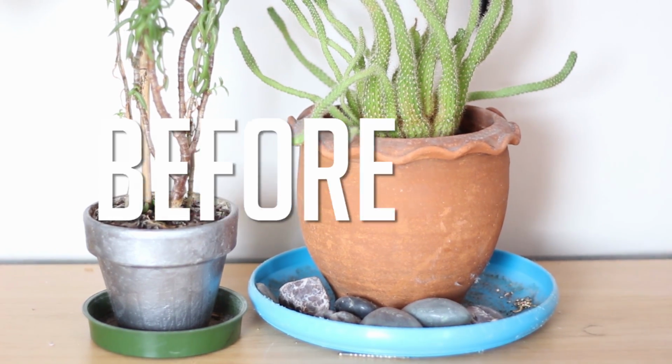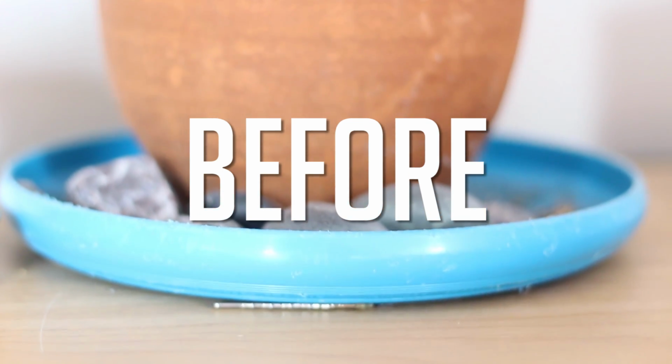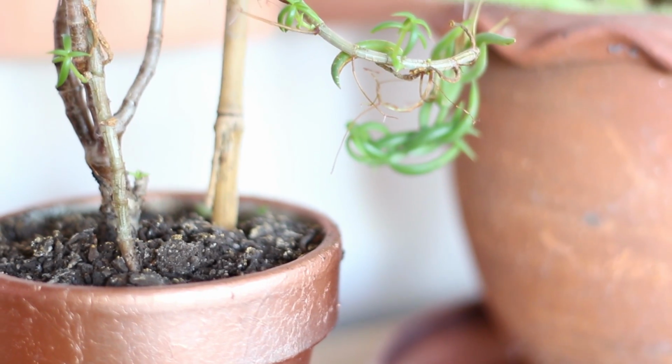And so I used, once again, my rose gold spray paint and spray painted the containers. As you can see, one of my cactuses actually had a blue upside down frisbee as my little water draining dish. So that didn't look quite right in my bedroom, but spray painting it made it look so much cooler. And I also added some little rocks, so it's like a little mini rock garden.